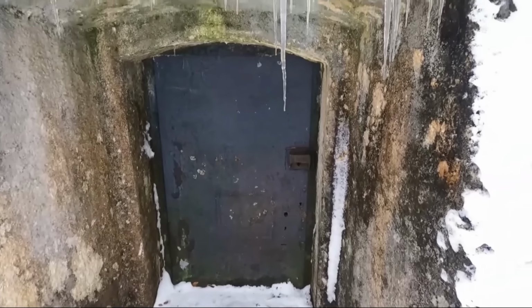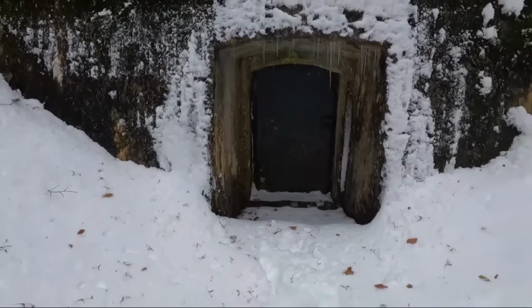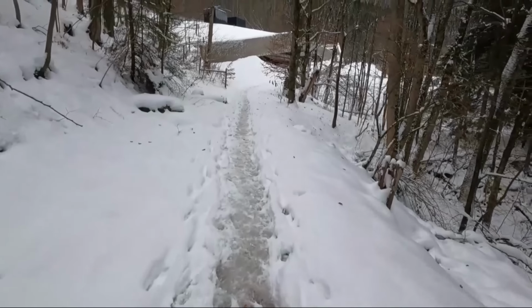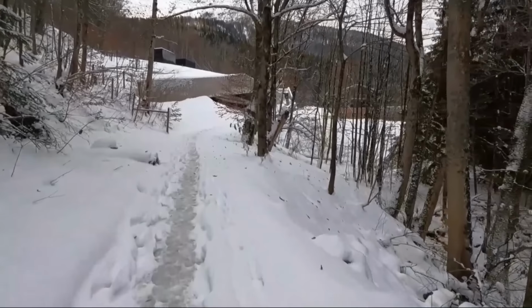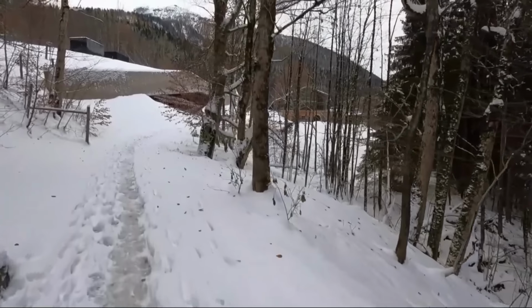Hello! Should we really get a bit of a photo, shouldn't we? Great photo opportunity. So there we have it. Literally 100 metres. Now we're coming out to the documentation centre.